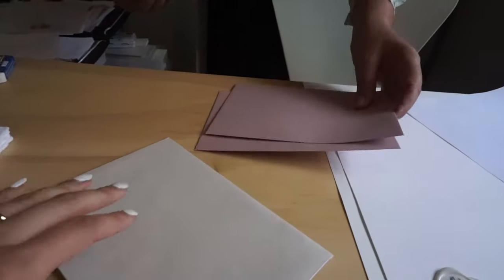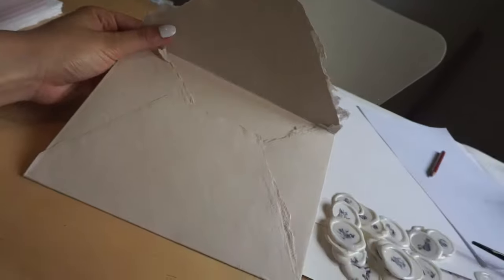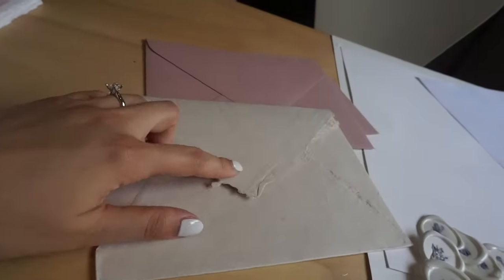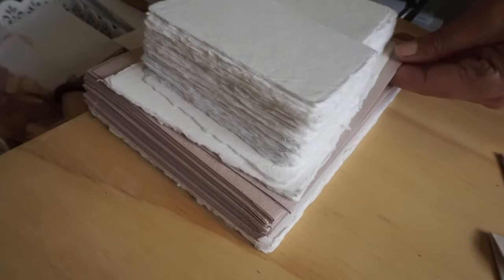Show the deckled edges and how nice they are, like all the choices that you could have. Oh, I love this ripped one. Oh, that's a nice color, isn't it? Yeah, I really do like this kind of rustic vibe, like the torn paper. That's cool.